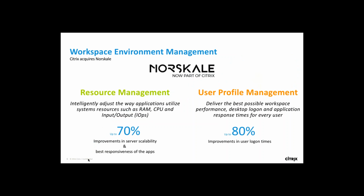Since the beginning of NorScale, we focused on giving end users the best experience ever. To do that, we focused on two main points. The first one is a very fast login or access to applications with, on average, a 15-second login time. And the second one is app responsiveness. What does that mean? It means that apps are always responsive to what the end user wants to do. To do that, we are doing resource management, which is also going to allow you to have between 20 and more than 100% additional users on your infrastructure.